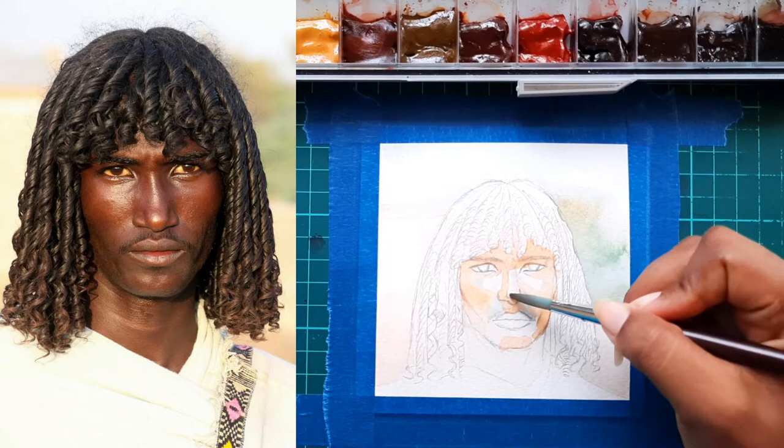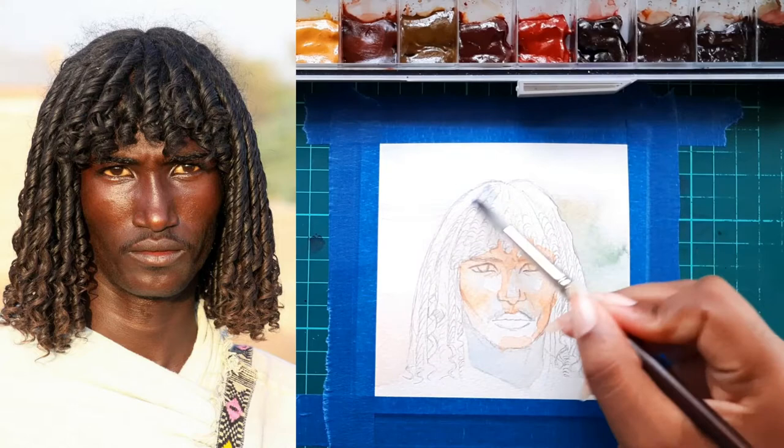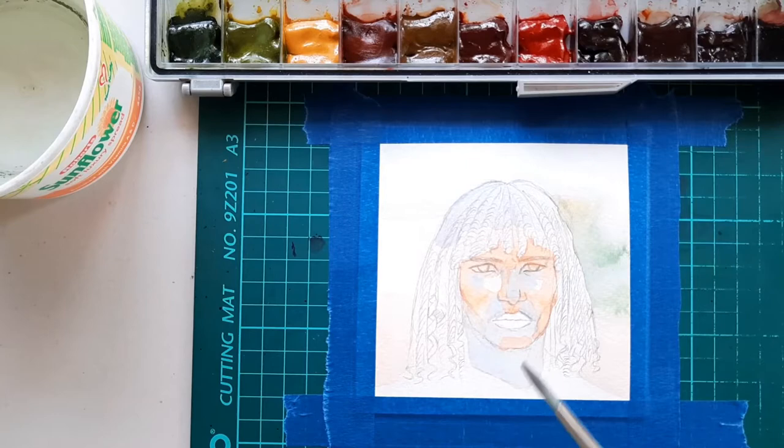So after seeing it, I was really taken in by his hair, because he has this amazing head of curls, I just wanted to share some things that I found on the Afar people, and yeah, just to give this speed paint some substance, we're going to learn a bit about the Afar people.